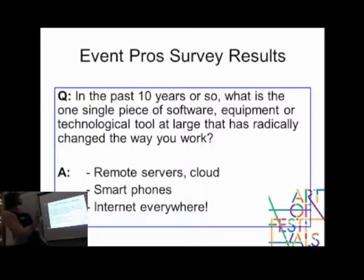And one of the questions I asked them is this one. In the past 10 years or so, what is the one single piece of software, equipment, or technological tool at large that has radically changed the way you work? It's kind of all the same, really. There were a few other responses, but to me that was the majority, and that really shows that it's just not the same anymore, right?